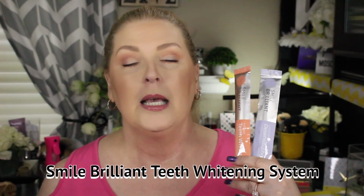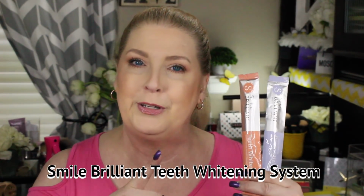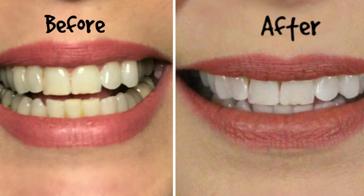This next item is another one I did a video on, and this is my teeth whitening kit that I do at home. It's by Smile Brilliant, and again, I'll try and leave a card up here. If not, I'll have the video link down below. But this kit is just amazing. I have now used it 10 times since I started this. And if you go back and watch that video, you'll be amazed that just after 9 times how much whiter my teeth got. So they send you everything in your kit.